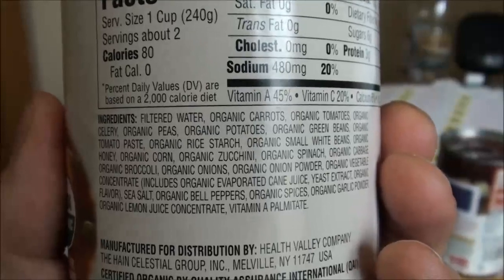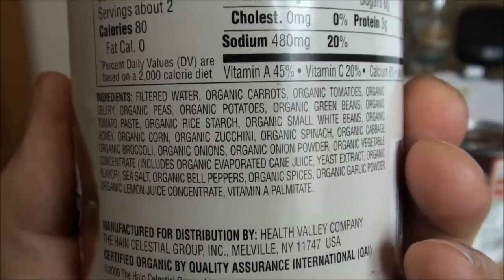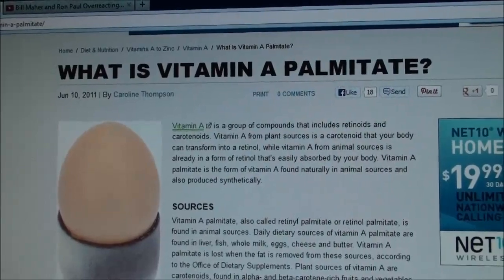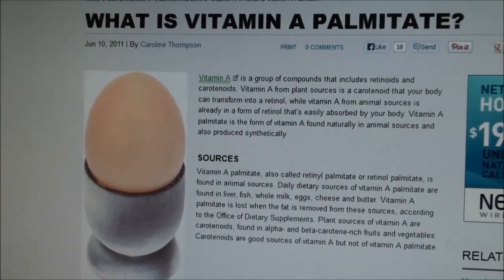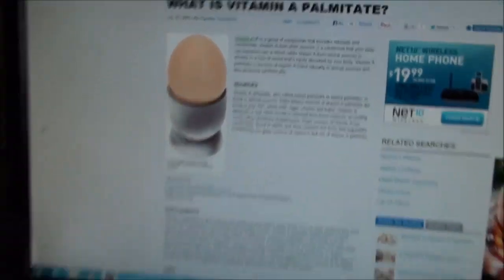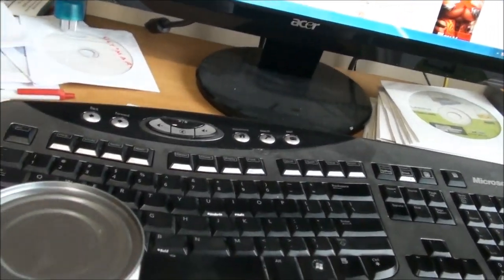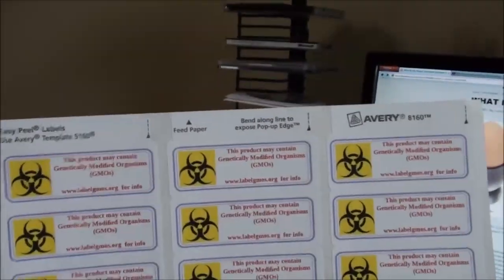You can see this stuff is mostly just vegetables and stuff, nothing real. The only bad thing here I can see is vitamin A palmitate, which is actually mostly synthetically made, which is not good for you in large amounts. I guess it's also derived from animal sources, but most of the time when you see vitamin A palmitate on here, it's not the regular vitamin A that you're thinking about. It's usually synthetically produced in a lab. So anyway, I'm just giving you a couple differences between organic and the regular stuff that you see in the store, and I encourage everyone to make these labels and just stick them on things.